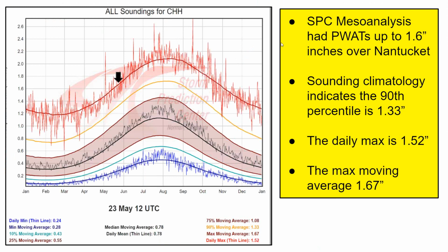But we'll just look at Chatham, Massachusetts, where we launch the weather balloons twice a day, roughly 7 a.m. and 7 p.m. So that value on the meso-analysis showed precipitable waters of about 1.6 over the islands. Well, where does that fall from May 23rd, where that black arrow is? That is the record precipitable water for the date. And at the lower right-hand corner, you can see the text: the max moving average for the day is 1.67.